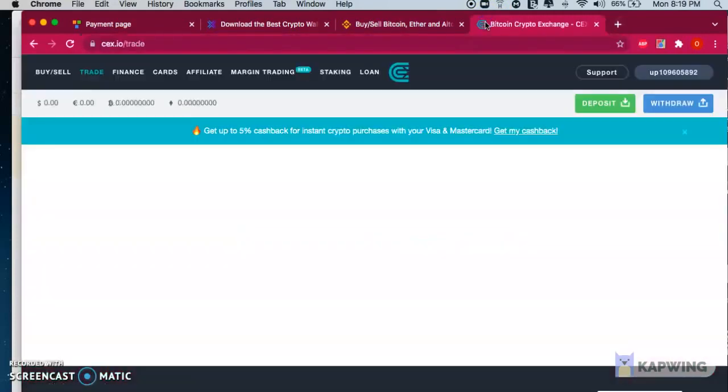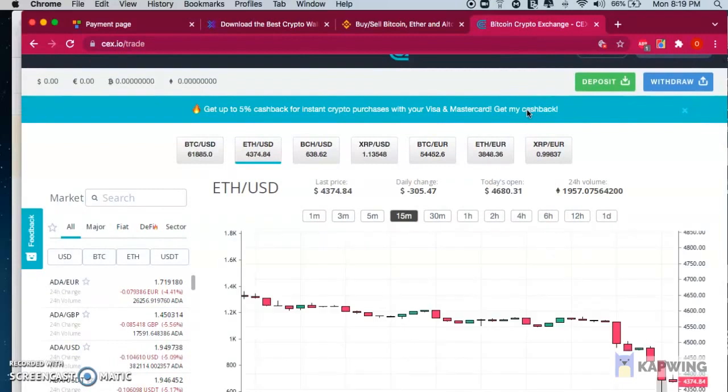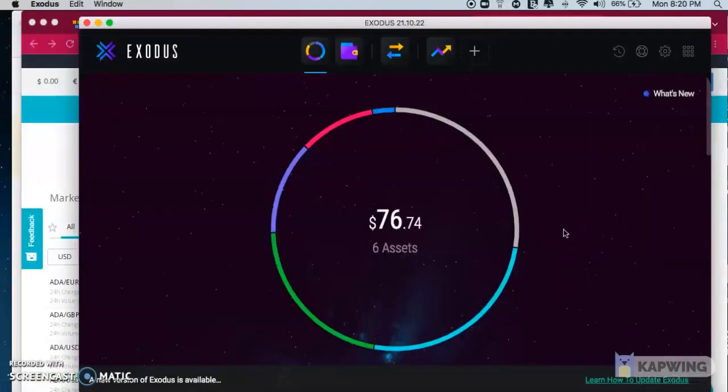Do not keep your cryptocurrency on an exchange. Okay? That's a big no-no. That's a red flag. Don't do it. Yes, you can buy it on cex.io, but don't store it there. If you're going to buy it on any of these exchanges, send it to your Exodus wallet. Okay, because anything can happen and you lose all your cryptocurrency.